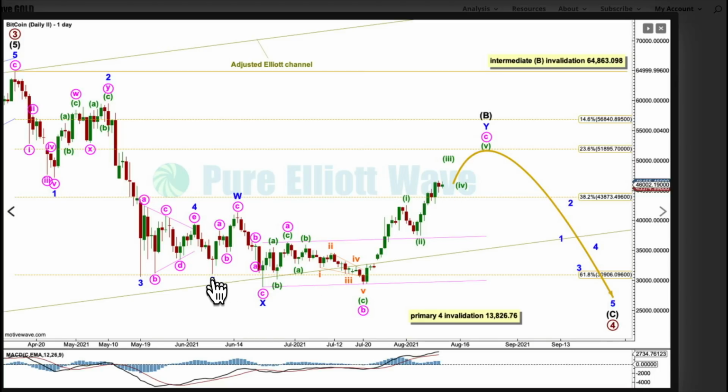If intermediate A did subdivide as a 5, then intermediate B may not move beyond its start above 64,863.098. I've taken away the target for C because we don't know where B ends. I can't calculate a target for C until I know where it starts. Minute C needs to complete as a 5-wave impulse: 1, 2, 3, 4, 5. It needs to move higher. This wave count's going to look even worse if price does continue higher. This is probably the last week I'll publish it. From this high here, same point.